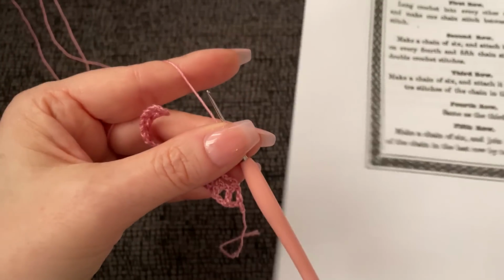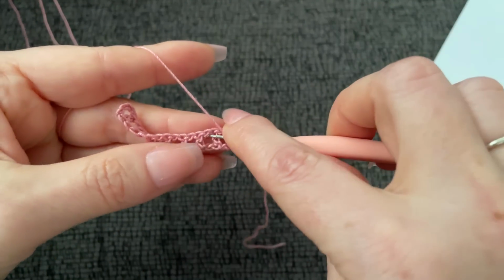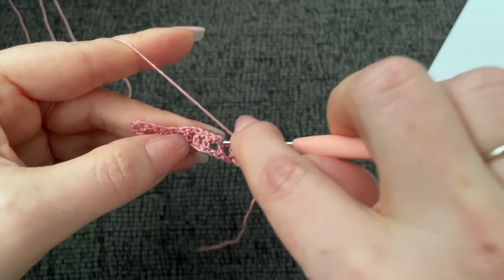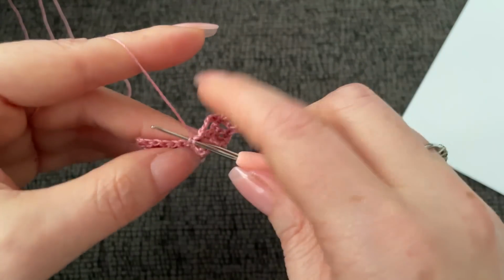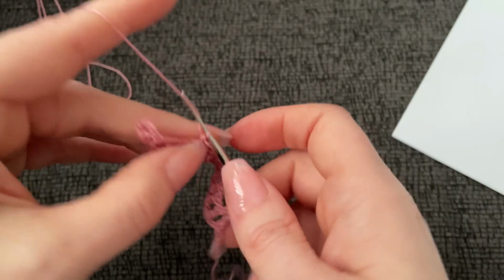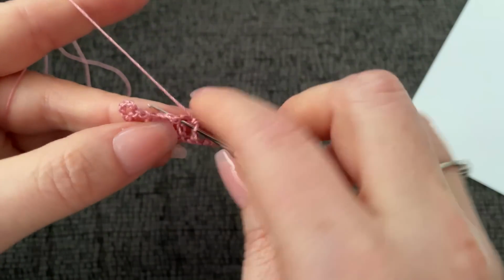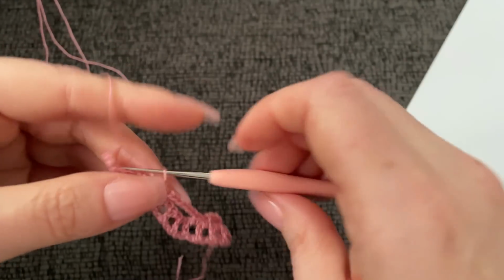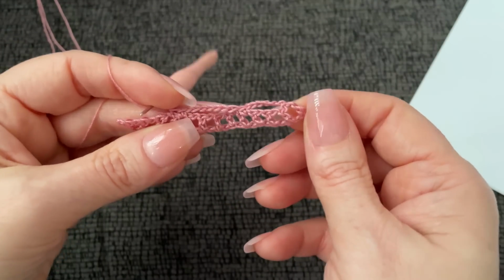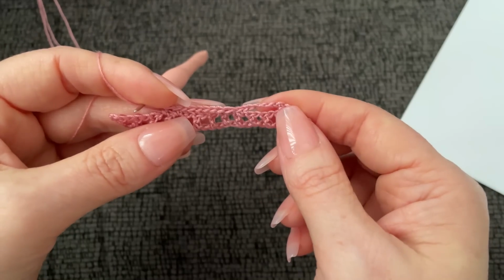I just realized I'm off to the side. Here we go. And 1, 2, 3, 4. I yarned over 1, 2, 3, 4. Maybe I should have made my foundation chain longer. 1. Nope. What are you doing? Yeah, I don't have enough. This is thoroughly confusing me. I don't think I'm doing this right. This doesn't seem right.